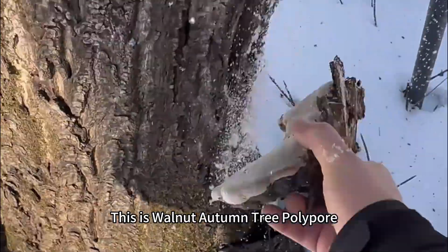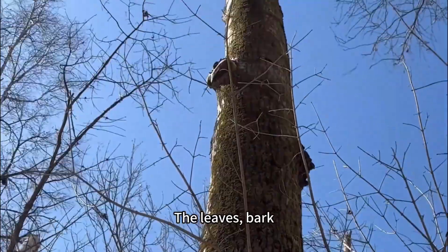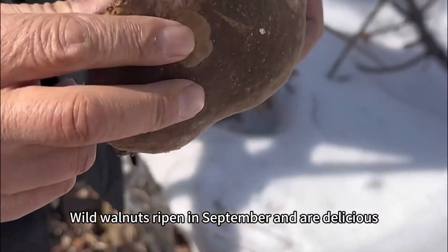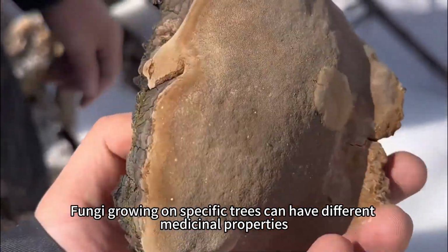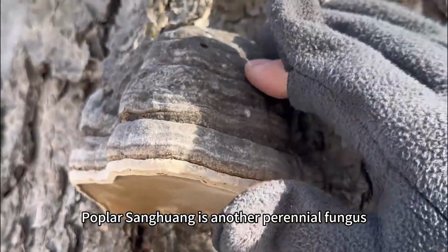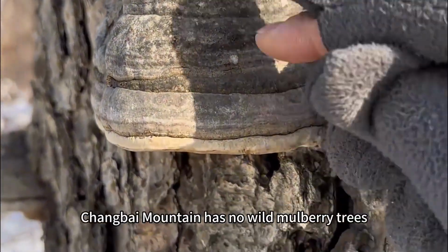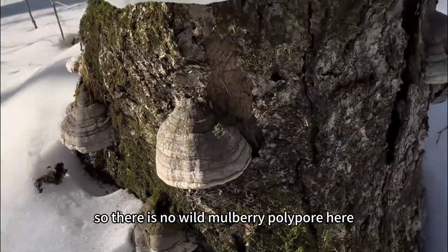This is walnut autumn tree polypore, a fungus growing on walnut trees. The leaves, bark, and husks of walnuts can also be used to make natural insecticides. Wild walnuts ripen in September and are delicious. Fungi growing on specific trees can have different medicinal properties. Poplar sangwang is another perennial fungus, visually similar to the walnut polypore. Interestingly, Changbai Mountain has no wild mulberry trees, so there is no wild mulberry polypore here.